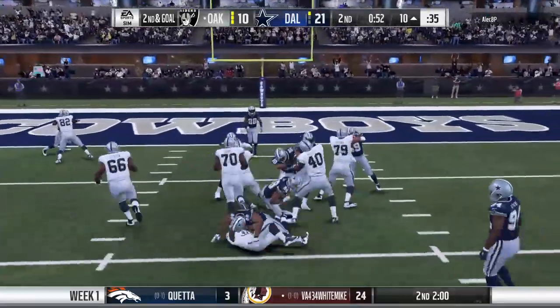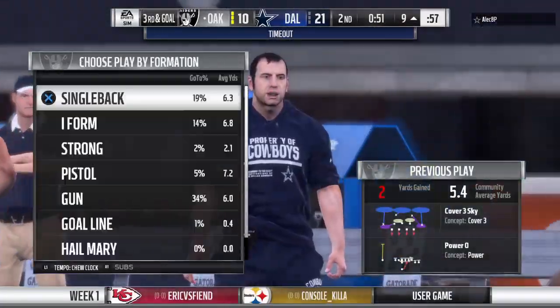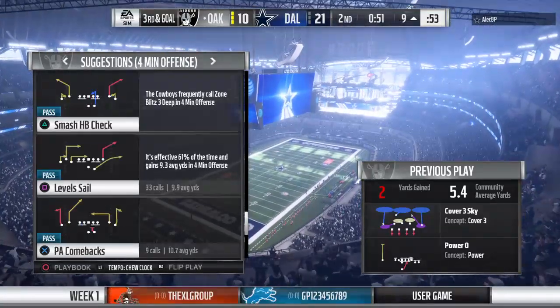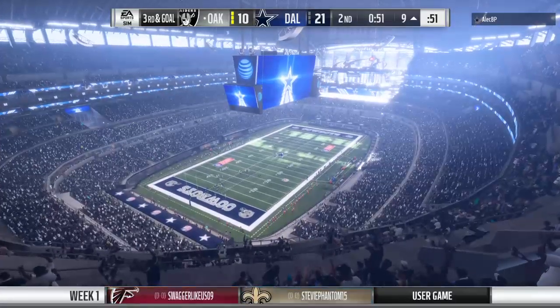Now a handoff as they run left side. And he'll fight his way down inside the 10 to the 9-yard line. And play is stopped here. Timeout. It's the defense calling the timeout here. And with halftime on the horizon, they'll be out of timeouts from here forward.